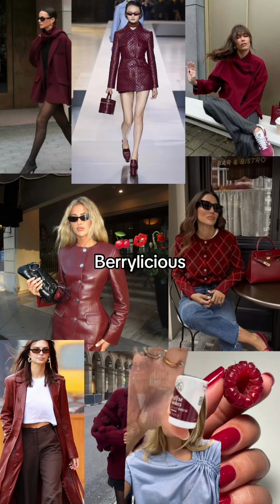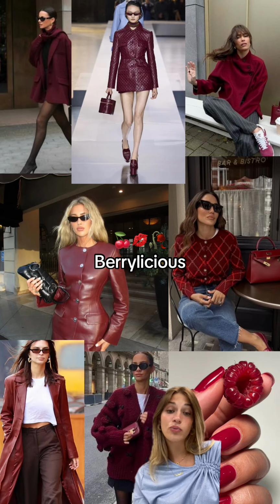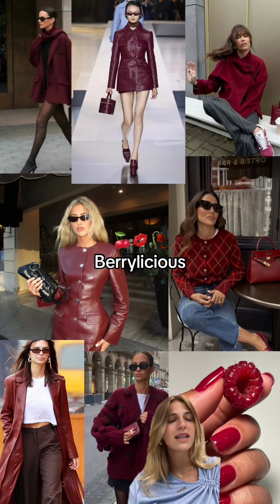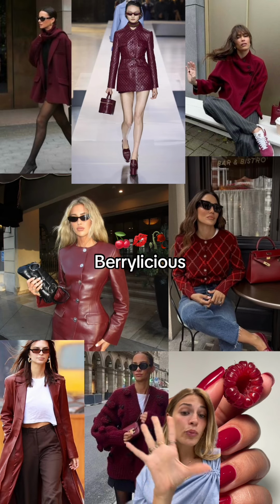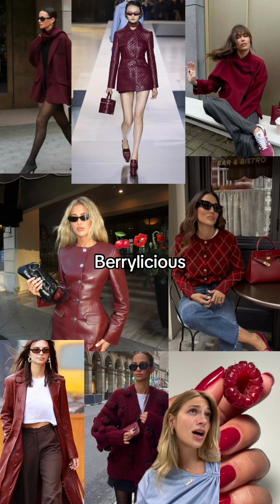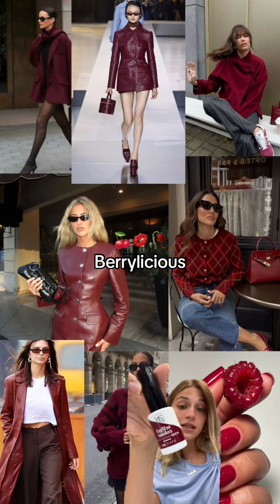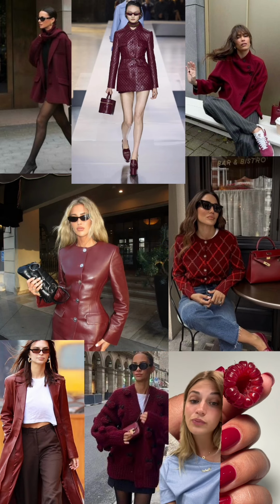First up, we have Berrylicious. This is a rich burgundy color, and this color has been seen all over TikTok, all over Instagram and runways. Brands like Gucci, Prada, Bottega are obsessed. So this is a must-have, classy shade this season that will make your nails pop.